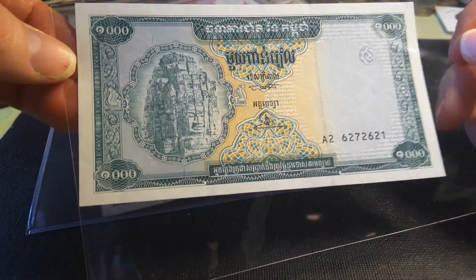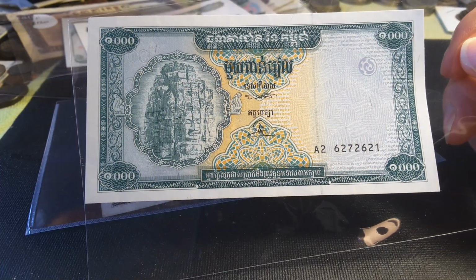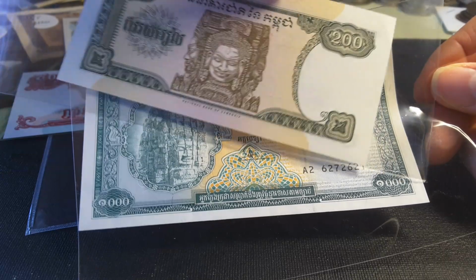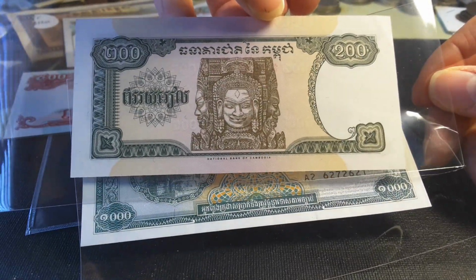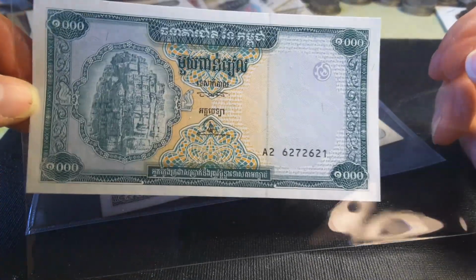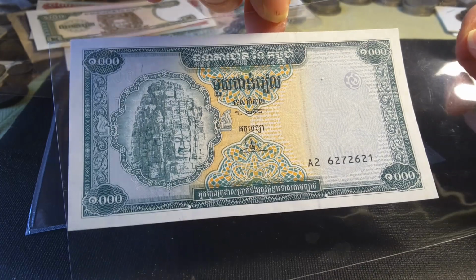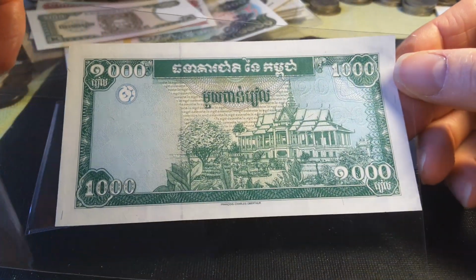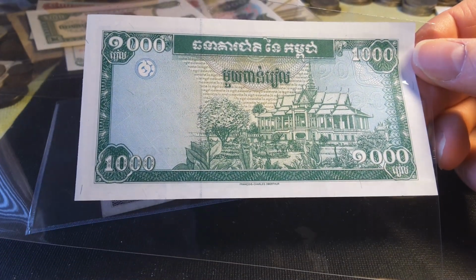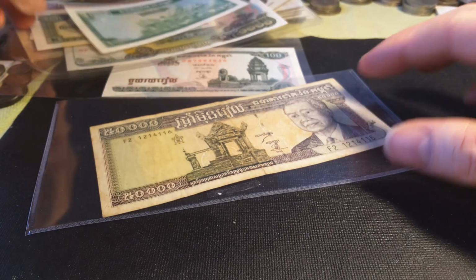And as you can see, it has a four-faced Bodhisattva as well. That's pretty much the same one that is on the 200. It's just that this one's a more complete version. So they've probably used some artistic license to render that, and this is the way it actually appears on Bayon. And as you can see, this one doesn't have a date on it, but it's printed by another printer. And on the back we have the Chan Chaya Pavilion in the Royal Palace in Phnom Penh. So that's a nice banknote.